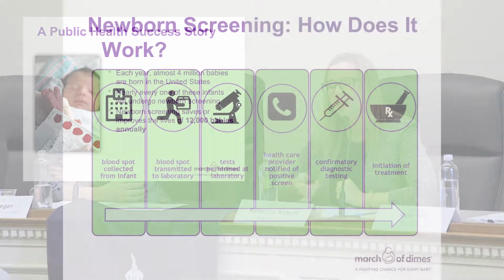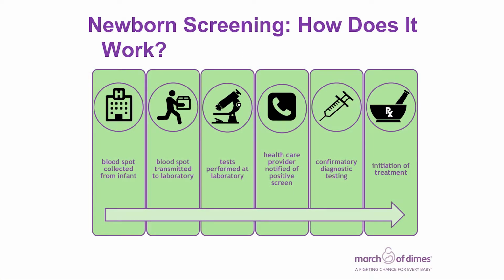Often, people think of newborn screening as just a blood test, but it's much more than that. It's a complex public health system involving numerous moving parts. To keep it simple, I'll outline how newborn screening works for a baby born with a rare disorder. Within 24 to 48 hours after birth, the baby's heel is pricked, and the blood from that prick is transferred to a piece of special filter paper.